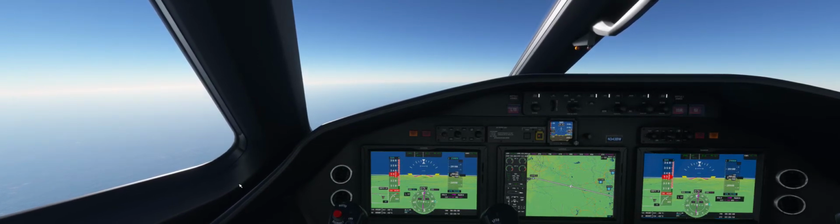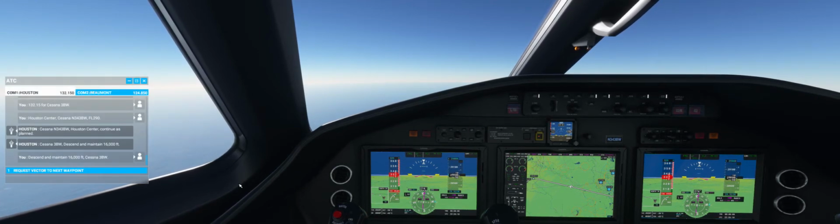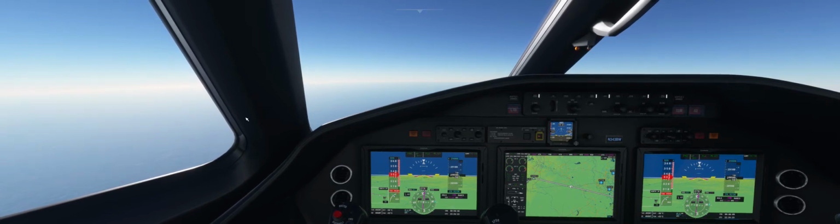ATC is still talking to us. I just had it muted. As you can see, they want us to descend already. That's wrong. We shouldn't be descending yet. Almost, but not yet.